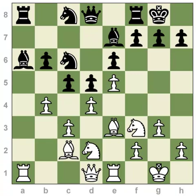Now we move on to an example. So I'm going to show you in this position here one tactic and one strategy. Alright, so the tactic is an opportunity which you have right now to strike black with lightning. And if you don't do it now, it will go away. So let me show you what I mean.